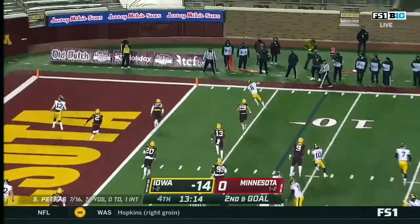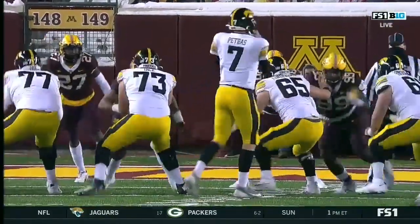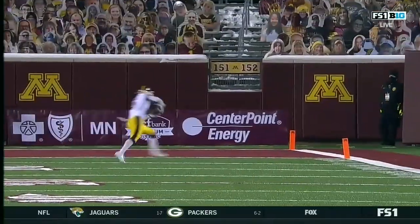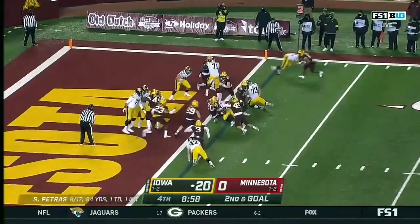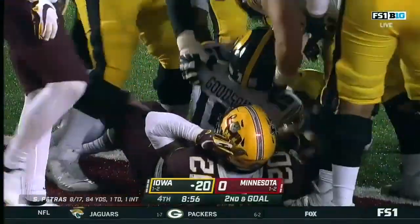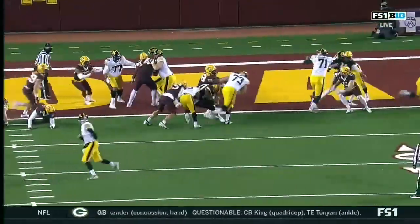The roll. Instead, in the flat, wide open, Amir Smith-Marset. He had Amir Smith-Marset coming across the formation. Just a quick out, and Brandon Smith get to Goodson. Goodson plows his way forward, and he has a touchdown for the second straight year against Minnesota, to get in the end zone. His second score tonight.